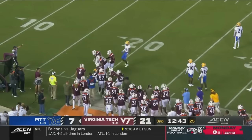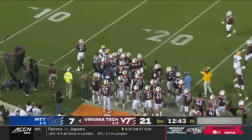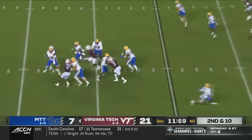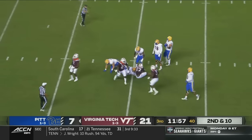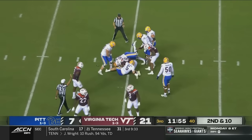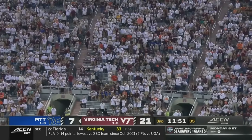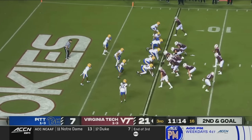Devonshire off the carom, gets run down right near the 20. 5 rushes for Pitt of 1 yard or less. On second down, a sack. Mario Kendricks gets to Jurkovec. Ball might have popped out at the end. Averaging better than 4 a pop.